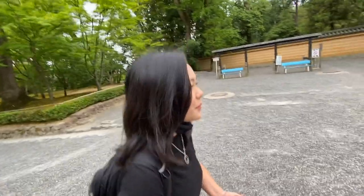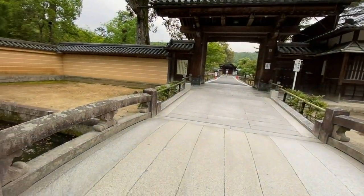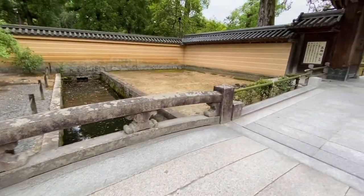Like here, the floor, not only the temple. Yeah, but the main thing is, yeah. So this is the entrance to the temple grounds. Like in part one, this place was unusually empty.